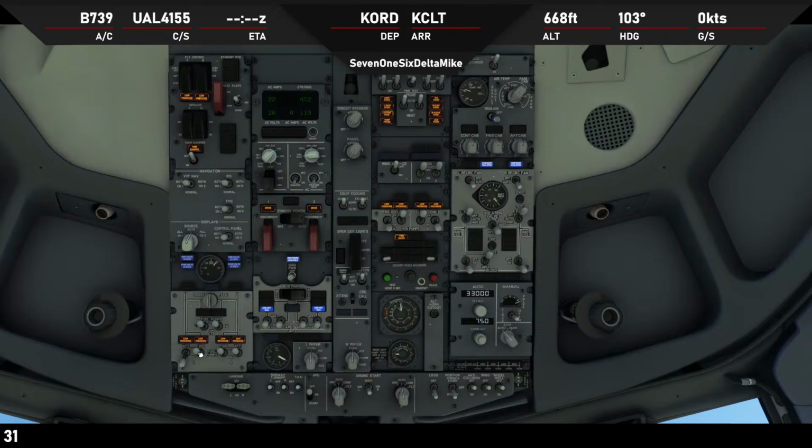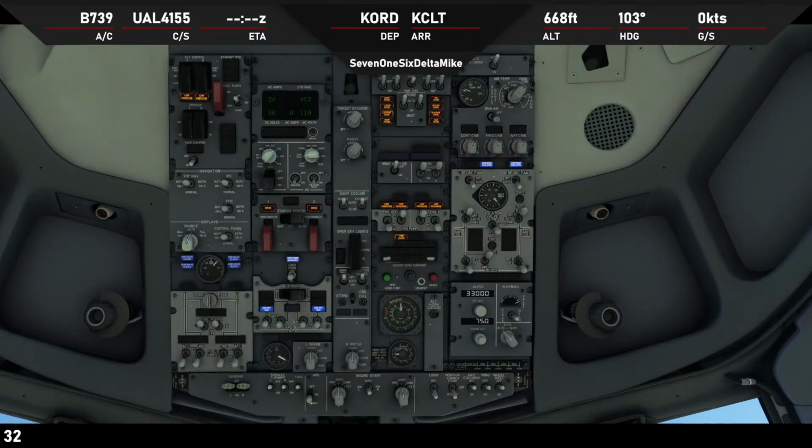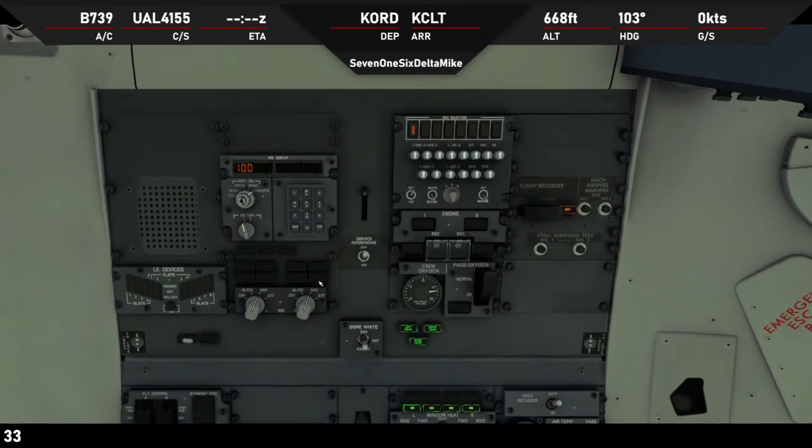We'll get our fuel pumps coming to the on position. We'll get our yaw damper also on. And let's go ahead and get our APU to the on position and APU start. Going to get our hydraulics on here. We'll get our left side window heat, right side window heat on. Trim air is already on. Our panel's looking good. Everything's aligned here.